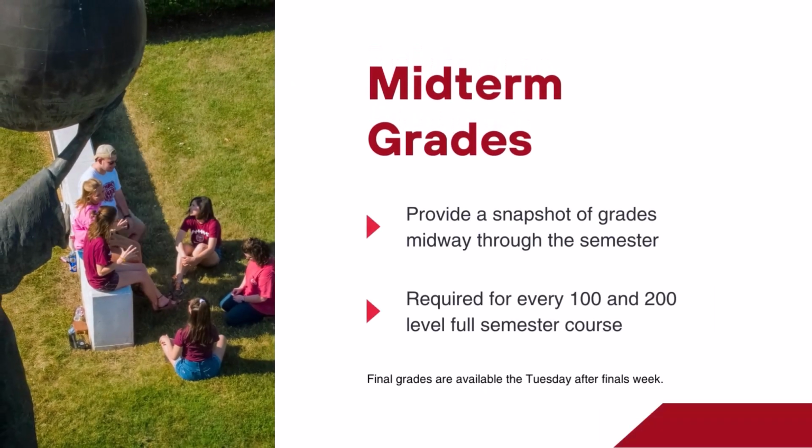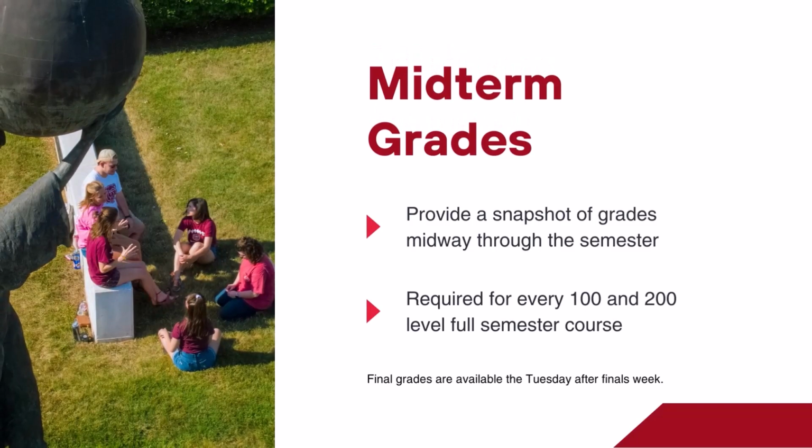Students may have the opportunity to view their grades throughout the semester. Often, students hear about midterms, which indicates they are halfway done with their semester. During this time, midterm grades become available, so students get a snapshot of the progress of their courses.